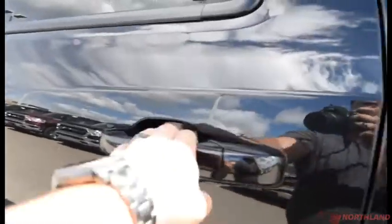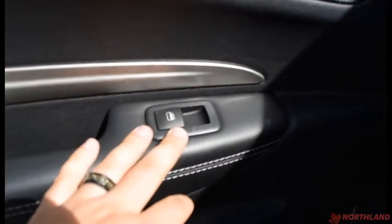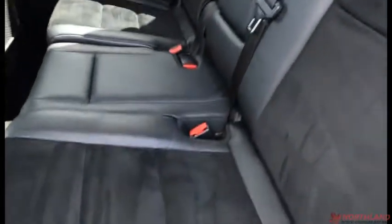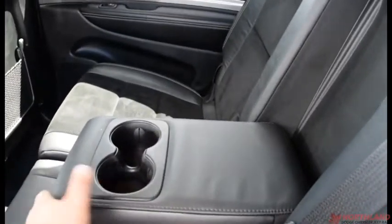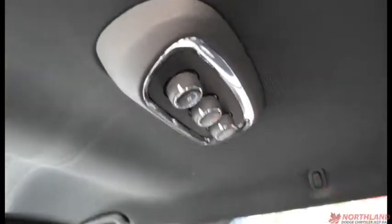Okay, let's take a look in the back here. Open this guy up. Now on the door here you do have that same silver handle there. You have the control over your windows, handle here, and some more storage down here with a water bottle holder. Very nice back here. The seats are the same as the front. Very comfortable as well. You can fold this down. You got an armrest with some cup holders. You also have the controls over the climate back here, so the people back here can choose if they're hot or cold. Always nice to have.